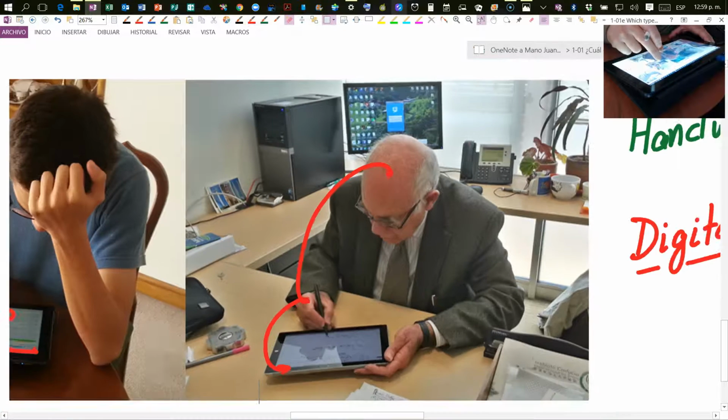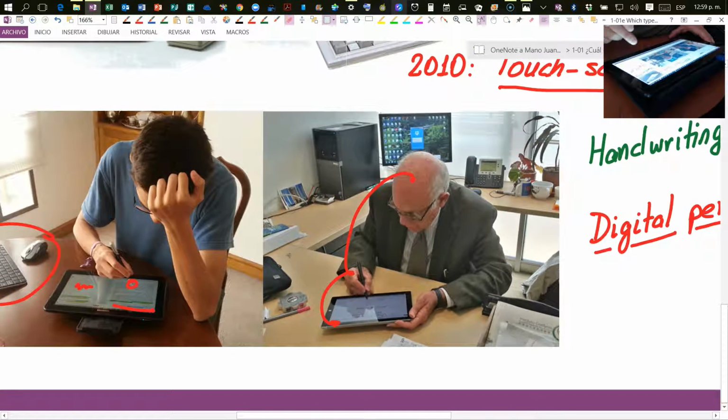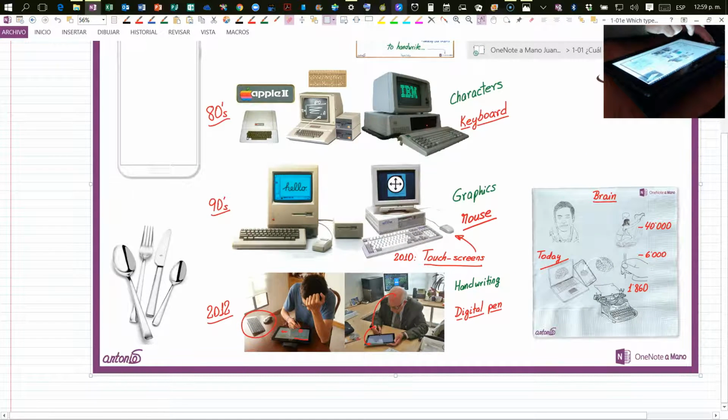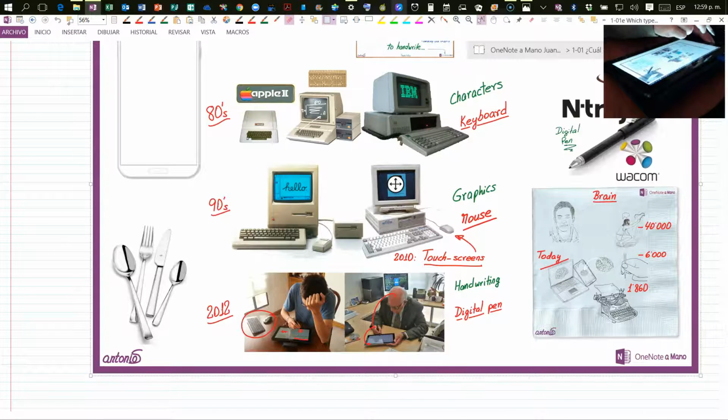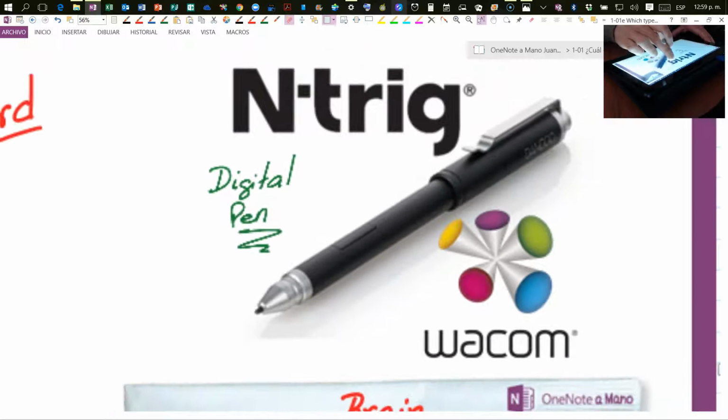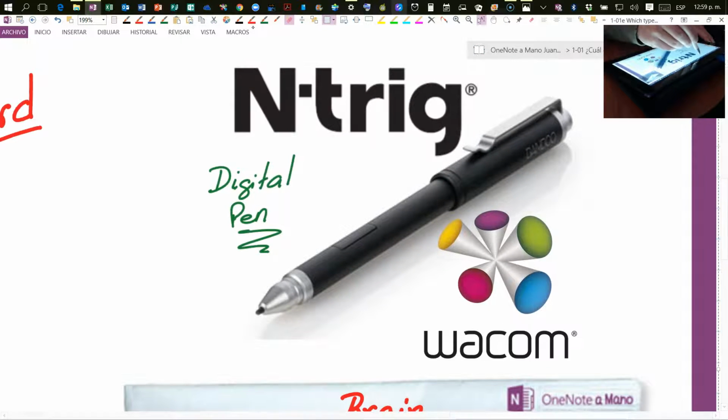Gustavo Gonzalez, who works as a business professor, can give his lectures by connecting his computer to a video game, thus replacing the whiteboard. Nowadays, there are two technologies that allow me to use one of these digital pens in order to replace paper and pencil. They are N-Trig and Wacom.